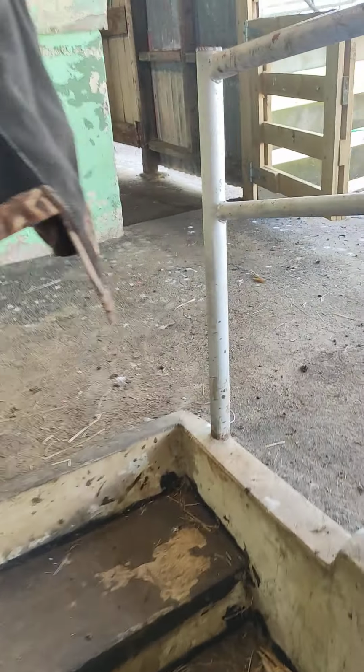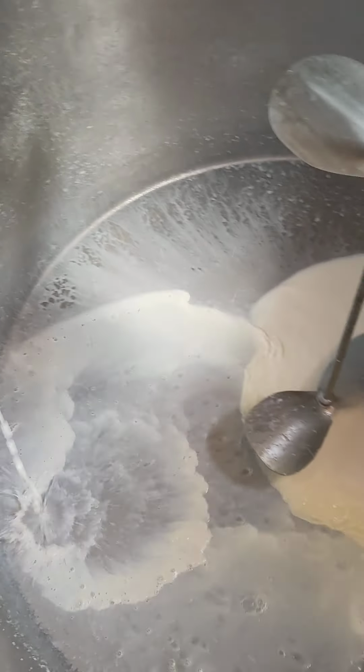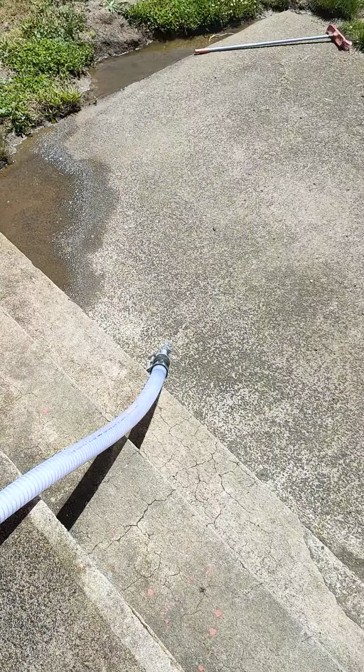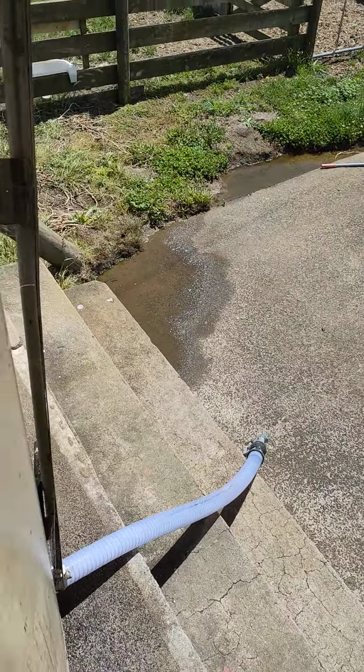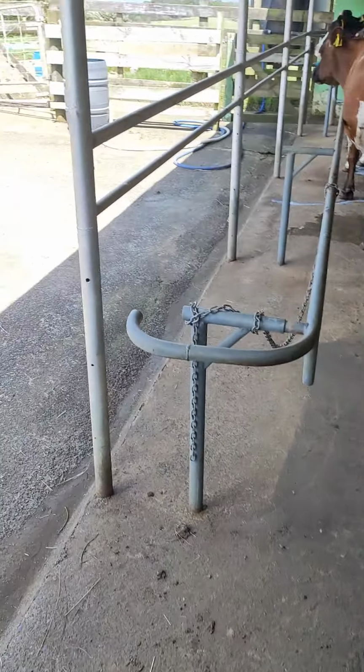So then I just make sure it's all going into the farm. So from there, we drain it out into buckets and here are our last ones we've got. But yeah, they're getting pretty much whatever we have every day. Filling up pretty well. Cows are going good.